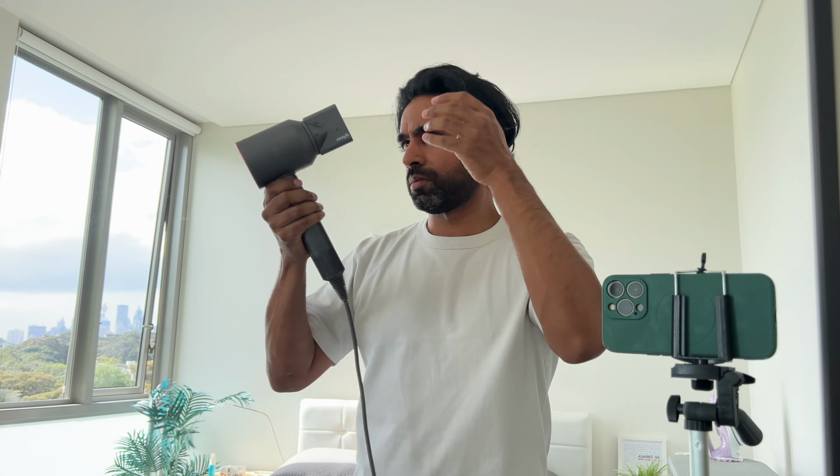For a lot of people, adding volume to hair is something that they struggle with. So what I find is if you're one of those people, I would just use the hairdryer, put my hair straight forward and just blow dry it downwards. And even when it's up, try and blow dry it in every direction, to the left, to the right, and it usually adds tons of volume.